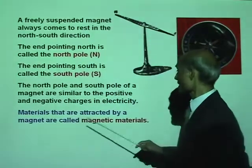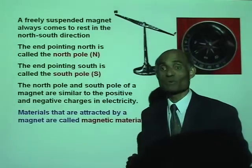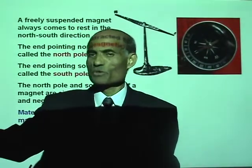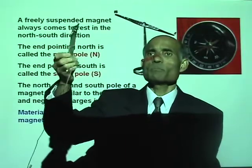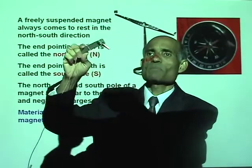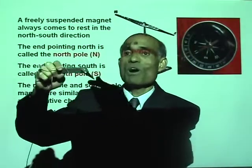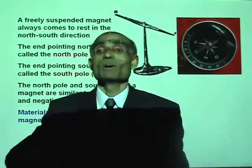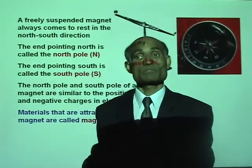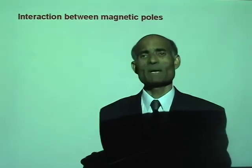Now, materials that are attracted by a magnet are called magnetic materials. What are some magnetic materials? You can see here, I have taken a paper clip onto the magnet. You can see the paper clip is made of a magnetic material. What are some of the magnetic materials that you know? Iron is a magnetic material. Cobalt is a magnetic material. Is that right? Okay.